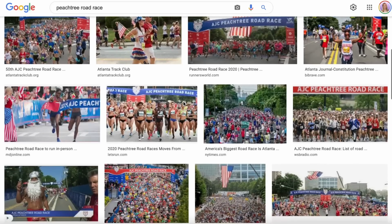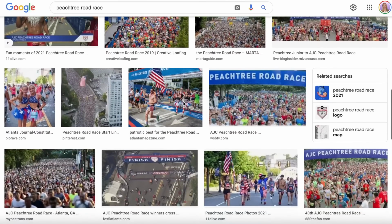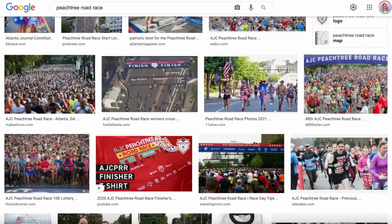It's on one of the hottest days of the year, July 4th. It's really fun. It's 60,000 runners. They start at Lenox Mall. You can take the MARTA bus line, which drops you off right there at Lenox Mall. And then you just run down Peachtree Road all the way into Midtown, hang a left on 10th Street, and finish at Piedmont Park. It's a lot of fun.